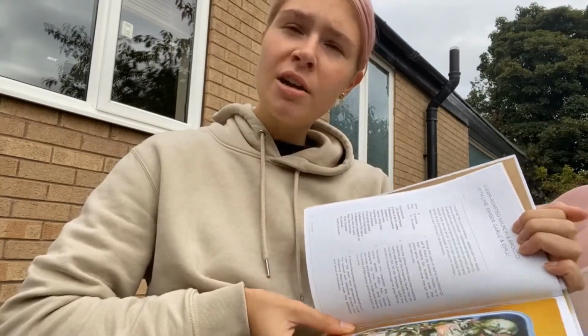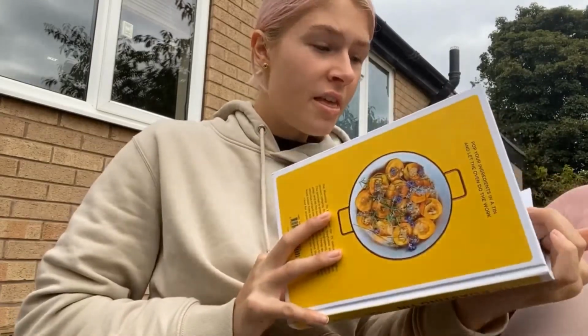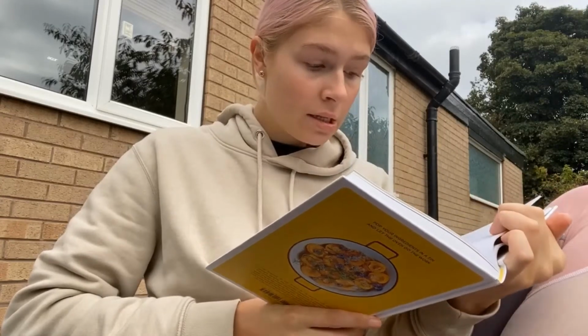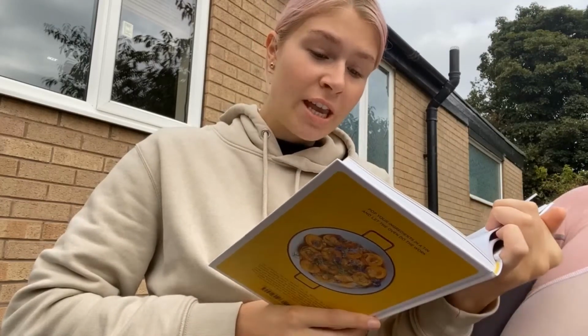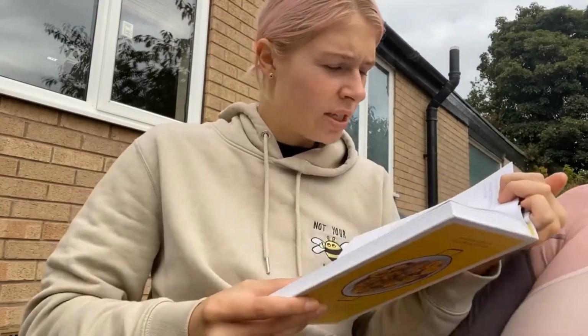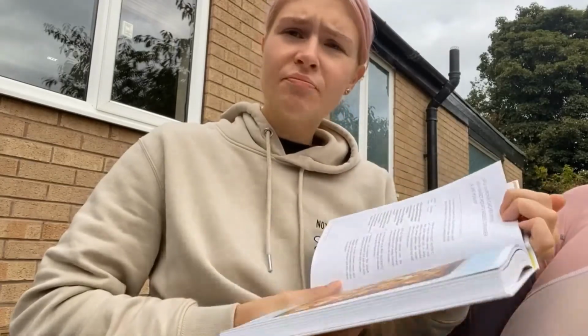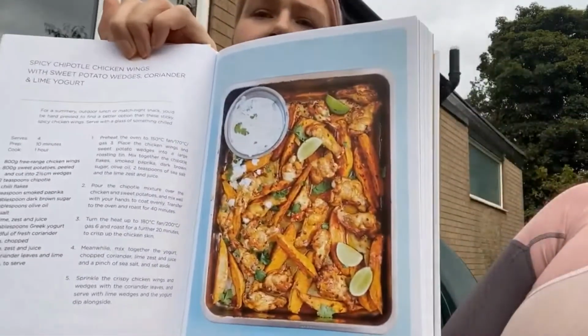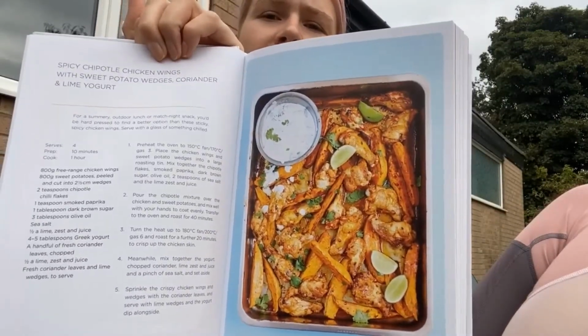The only thing I know we don't, do I know we don't have it? I'm not sure we have peanuts. And then the other thing, I know we definitely don't have chicken wings, but we definitely have chicken. So I think if I just cook it, I can substitute the chicken wings for, I think it's chicken breast or chicken thighs maybe.